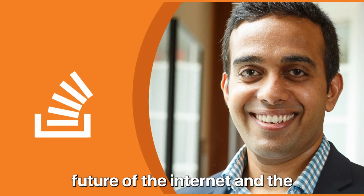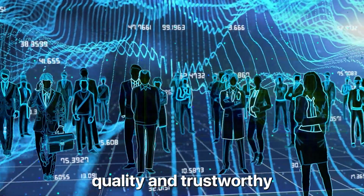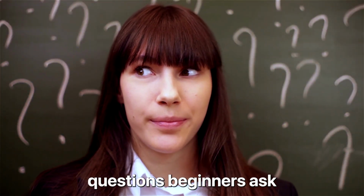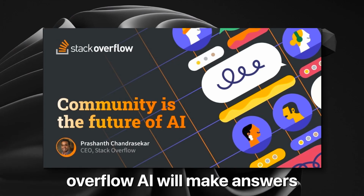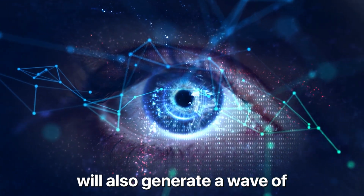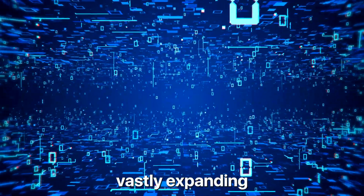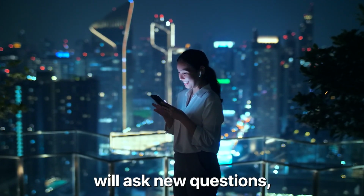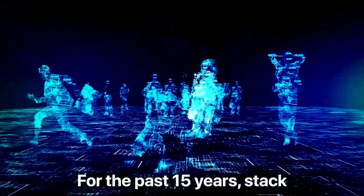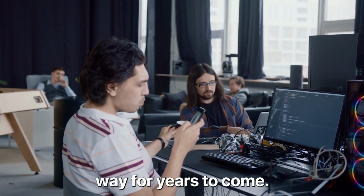According to the CEO, the future of the internet and the modern tech landscape won't solely rely on web traffic. It's more about having high quality and trustworthy data, along with expert communities and real people curating that data. On one hand, the common questions beginners ask might see fewer visits because AI solutions like OverflowAI will make answers more readily available. However, these very AI tools will also generate a wave of fresh questions and concerns. On the flip side, generative AI will make coding accessible to more people, vastly expanding the developer community. With this growth, developers will ask new questions, use and validate the data, and in turn, bring more users to Stack Overflow. For the past 15 years, Stack Overflow has been the go-to for developers, and OverflowAI's additions will ensure the platform remains that way for years to come.